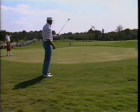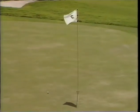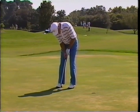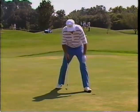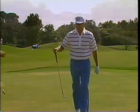From there, chip it on, try to make his par. We all don't hit perfect shots on the tour, but you can sure think your way around if you get in some trouble, just as Lon did right there for a great 4.